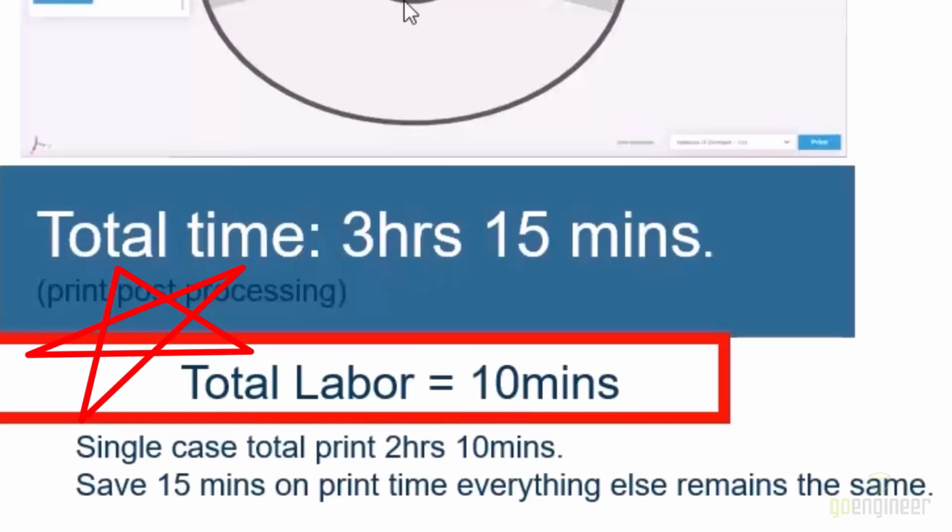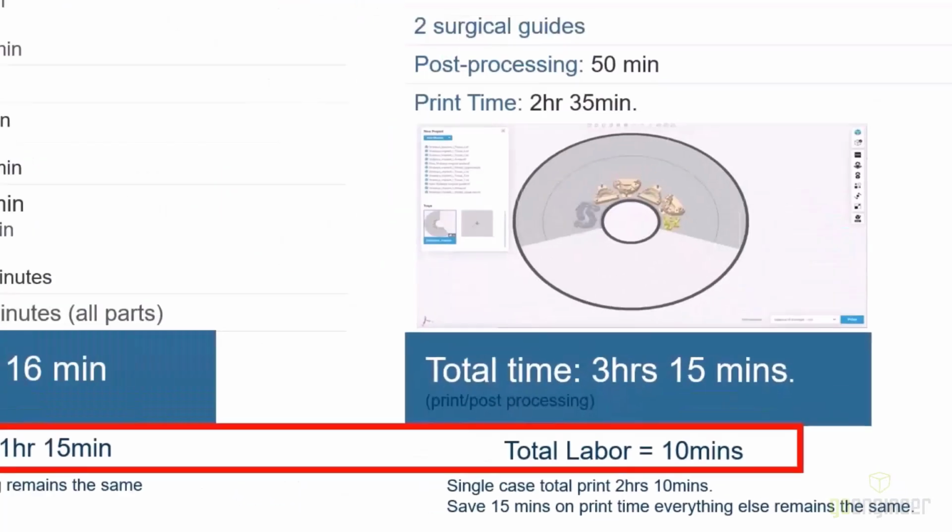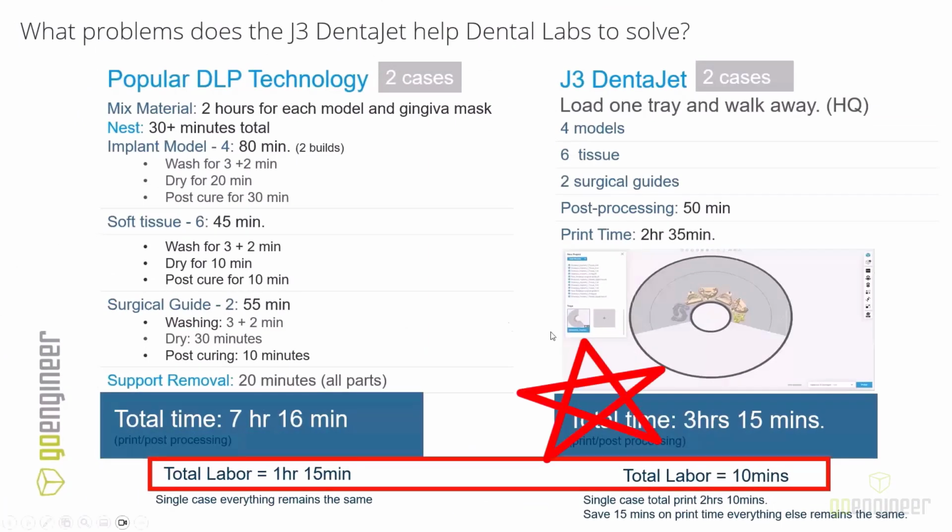And so the minimum number of parts using the same track that we have in this build, even if we printed 1 part, it would only reduce the print time by 15 minutes, but it'd still be so much less than the comparative scenario.